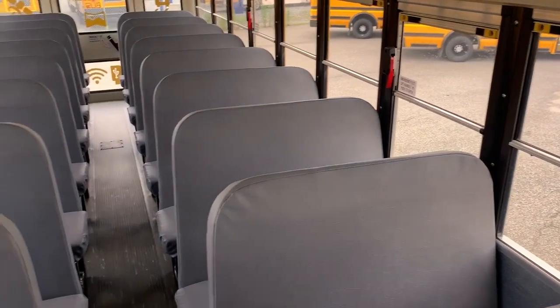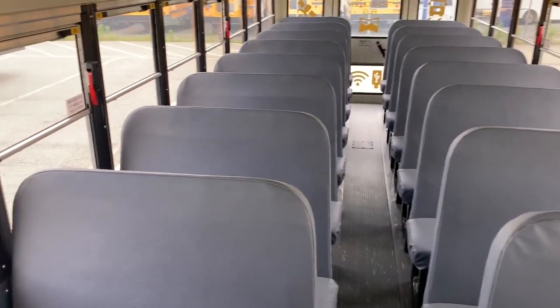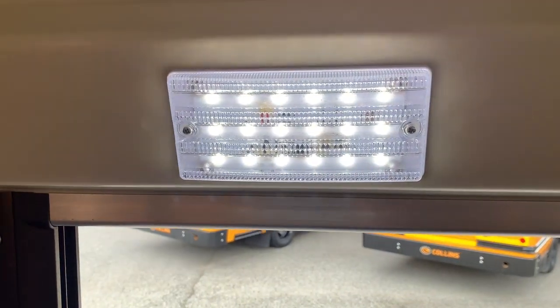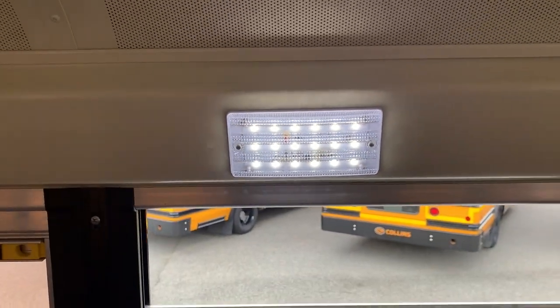I'll have you also look at our seats. This bus has gray seats, but you have the option of blue, brown, green, or black, as well as the floor. These seats have the heavy-duty 52-ounce vinyl, and of course you always have the option of the standard 42-ounce. Our bus also has the option of LED interior lights. You also can do the regular standard halogen if you prefer.